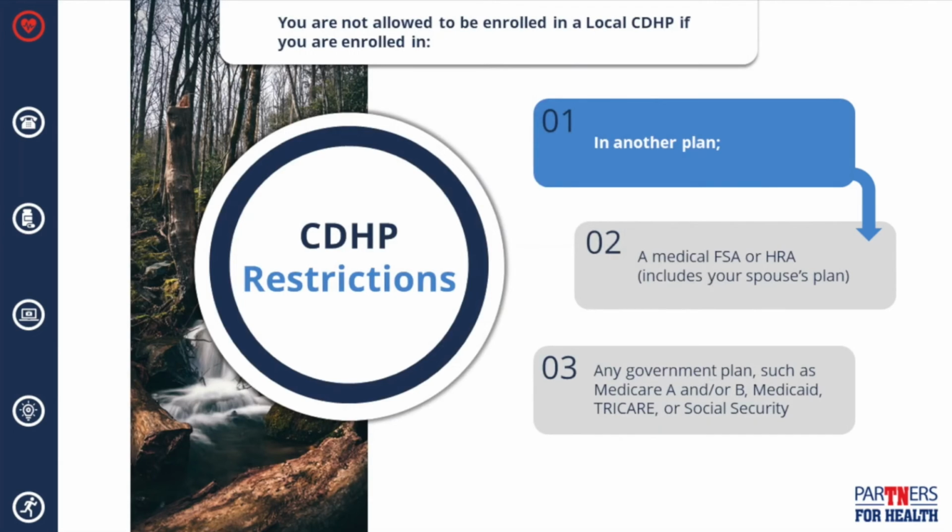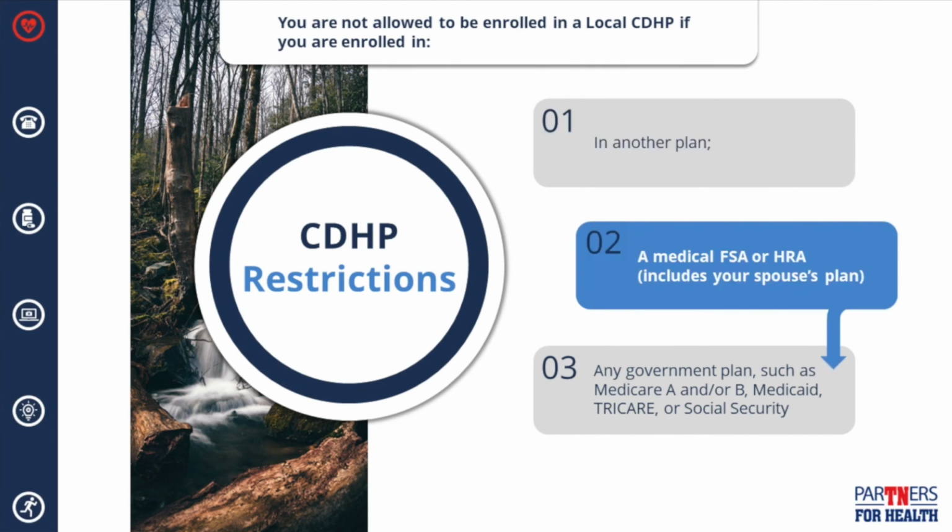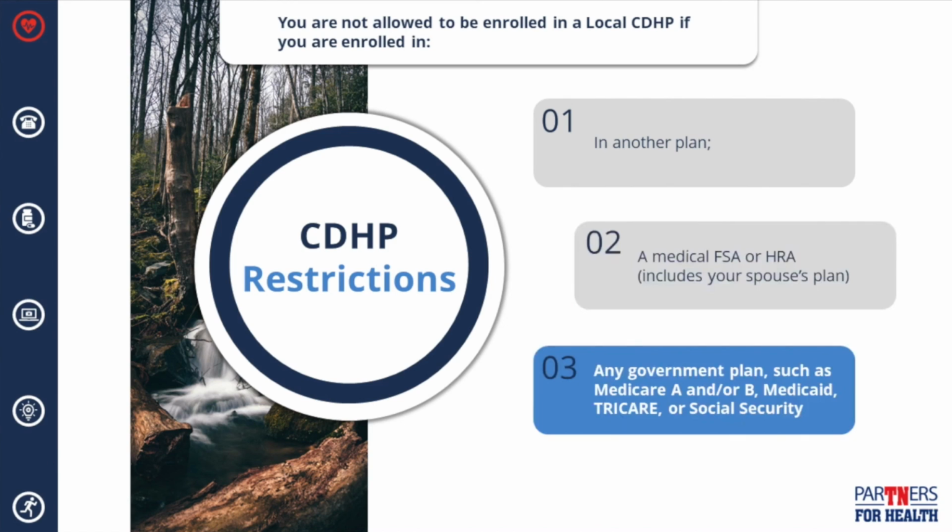Now, there are some restrictions and special rules if you choose to enroll in a CDHP plan. One thing that can get a little tricky with the CDHP is having additional medical insurance coverage. IRS guidelines state that you cannot be enrolled in a high deductible plan while enrolled in another traditional health plan, a HSA or FSA, through your spouse's employer, or any government plan such as Medicare or Social Security. We would recommend consulting your tax professional if you have questions about your specific situation.